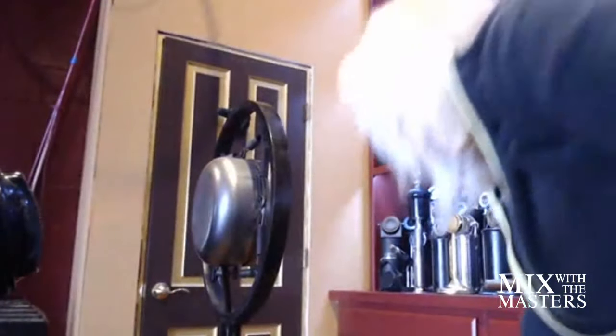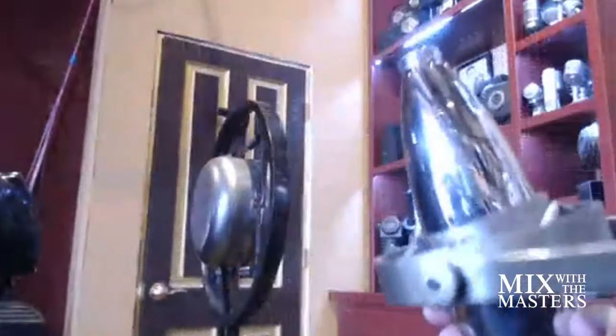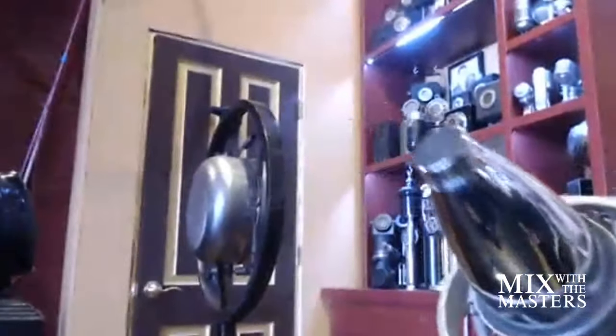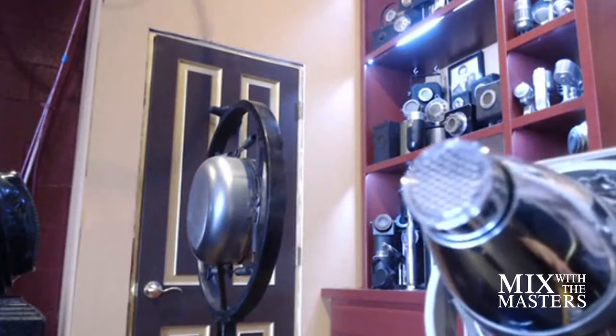What happened after that, though, is very interesting. The canisters got smaller and smaller. So the next generation looked more like this. This is also a Western Electric with a 640 AA capsule. So the capsule became very small. And I take the cover off that. You can see the microphone capsule.